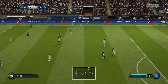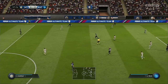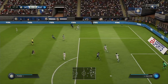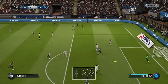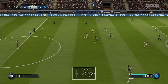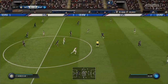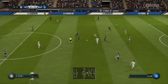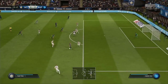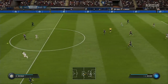Plenty of space out wide, and they're going to use it. Asamoah. Perisic. Here's the chance to get in the cross. Asamoah. Safety first there. Milik. That's an easy cut out for the opposition, saw the pass coming. Trying to find an opening, not panicking. Good reading of the play by the defender.